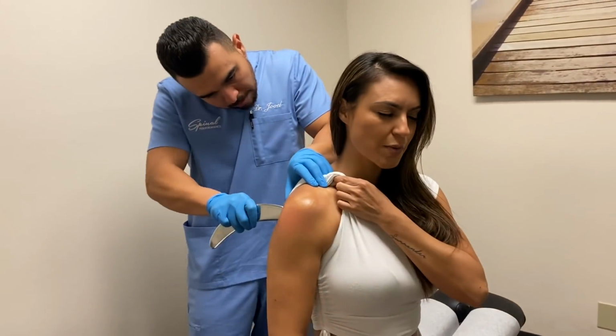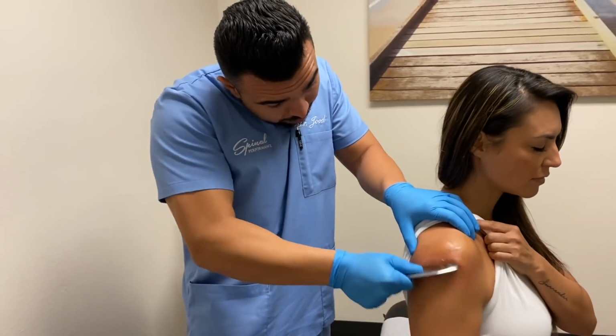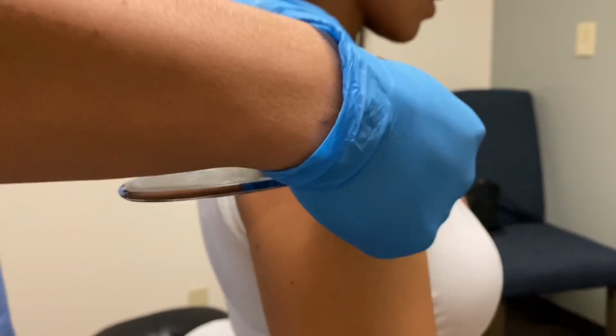So what is this doing? What I'm doing here is breaking up the scar tissue buildup that you have built there repetitively throughout the course of all the training that you've done.